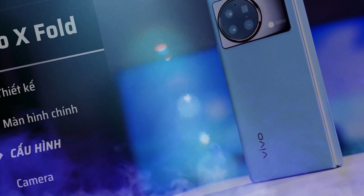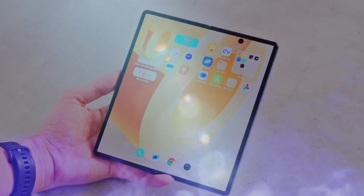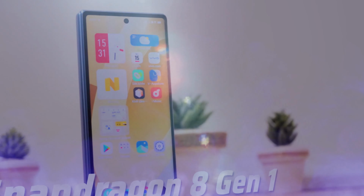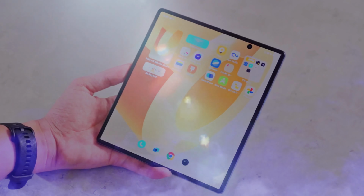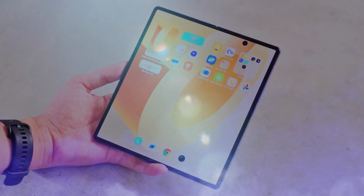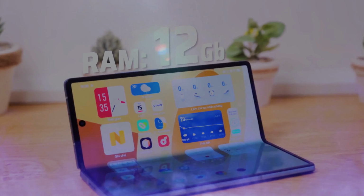It's a beautifully designed device that gets so many things right, from its aesthetics to performance and camera capabilities. I genuinely hope that Samsung and other manufacturers feel the pressure to keep up the quality of their products, especially in regions where devices like the Vivo X Fold are not readily available.